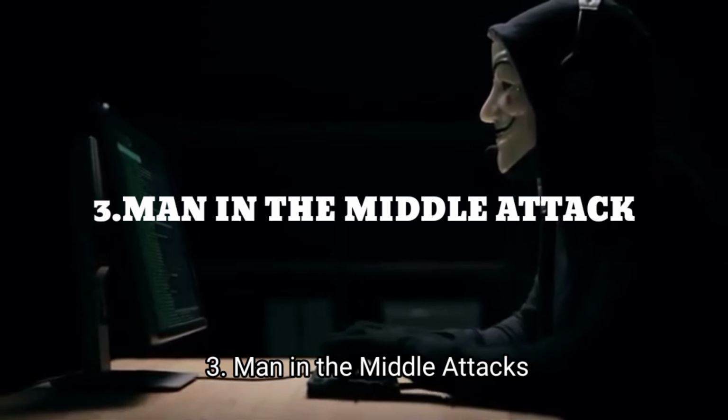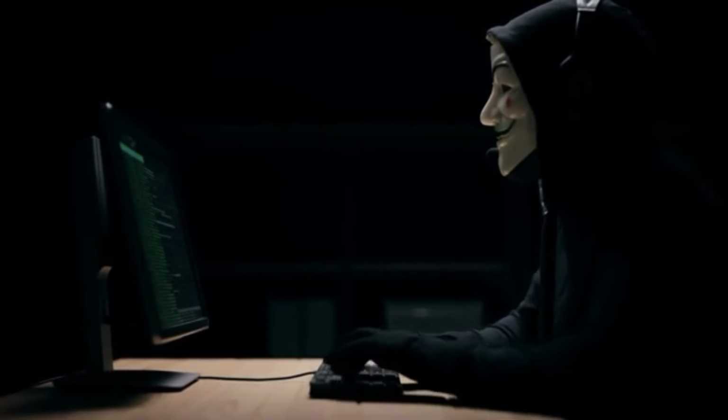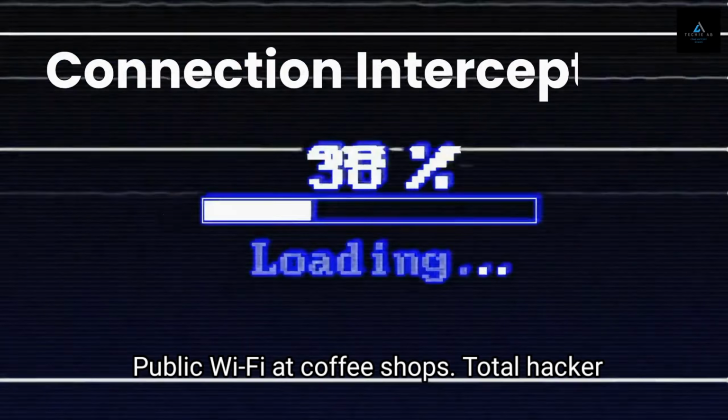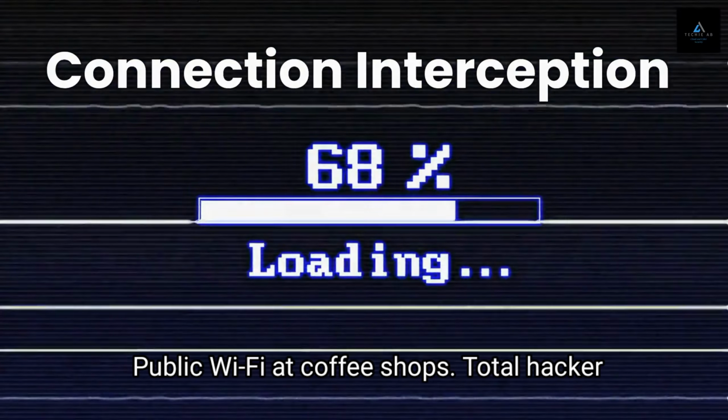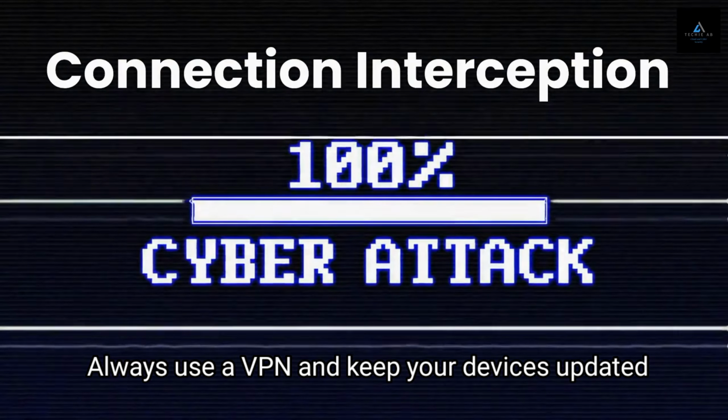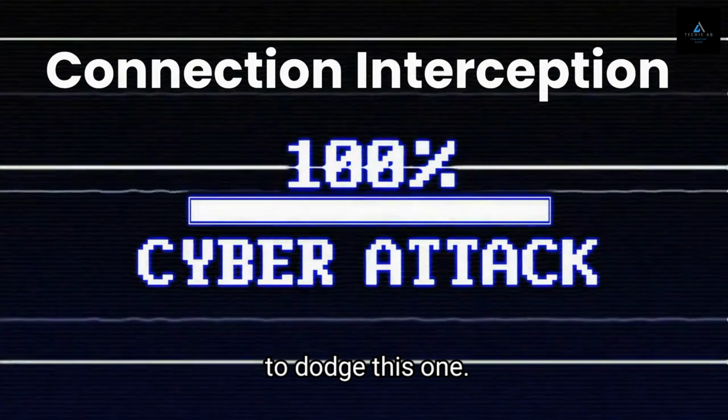3. Man-in-the-middle attacks. Hackers can intercept your two-factor authentication codes in real time using malware or compromised Wi-Fi networks. Public Wi-Fi at coffee shops? Total hacker playground. Always use a VPN and keep your devices updated to dodge this one.